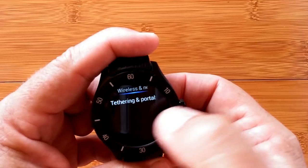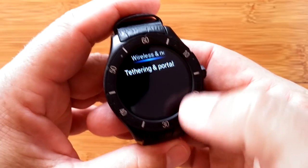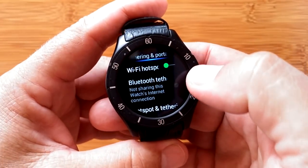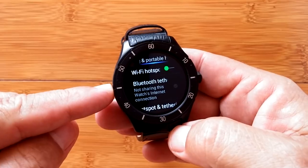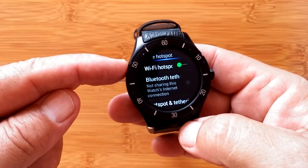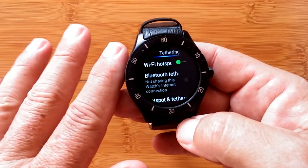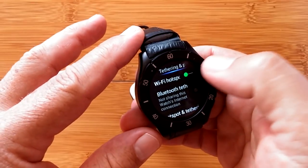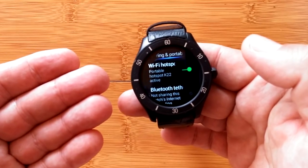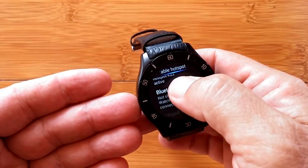Wireless, tethering, and portal. Well, let's see. Okay. We can turn on a Wi-Fi hotspot, which doesn't make much sense because you'd need to have cellular connectivity here in order to make it function as a hotspot for your tablet or something. And this doesn't have any cellular capability, but it says a portable hotspot is active right now. Wow.